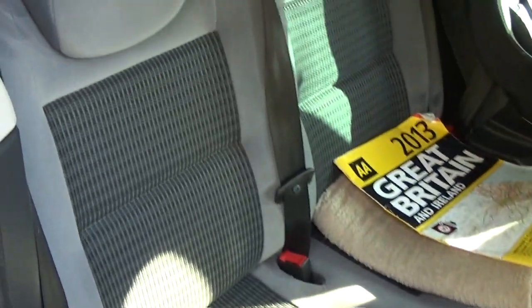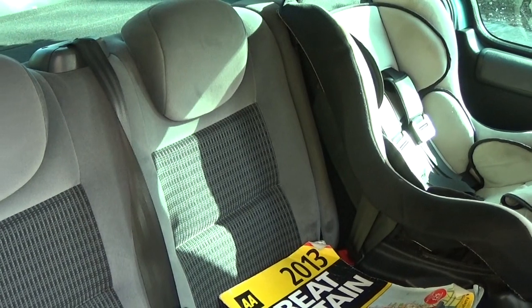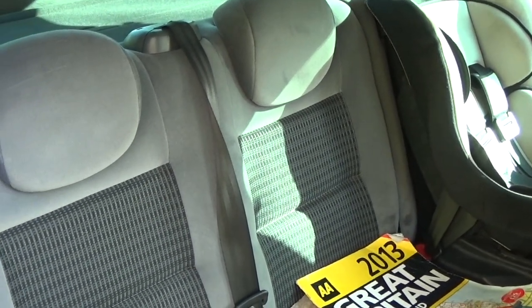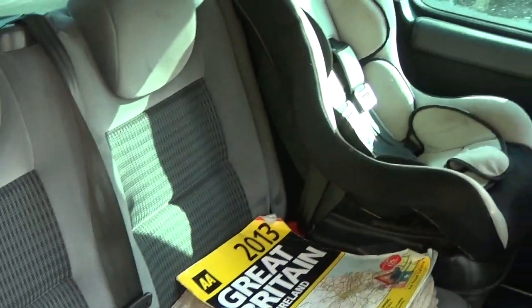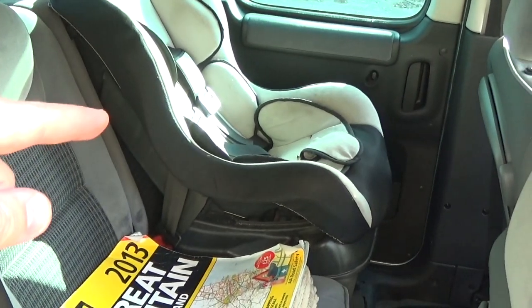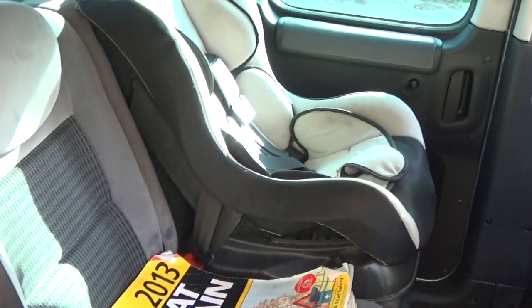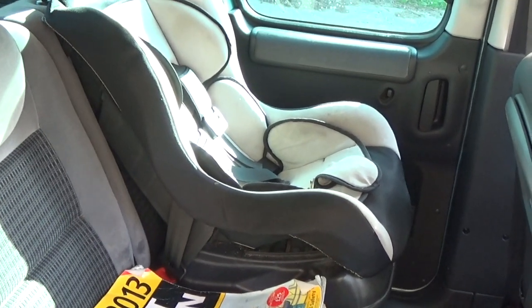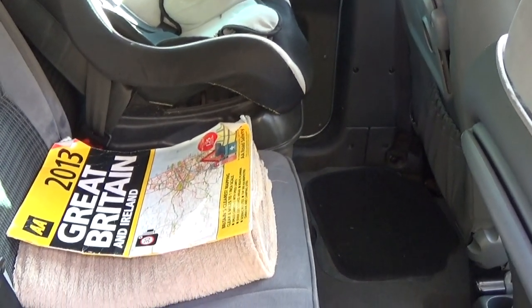Okay, so sliding doors give access to 3 proper seats in the back, and the seats are 60-40 split as well, so these two will come down as one, and that one will stay as it is. It'll actually go past the child seat, but if I wanted to, I could take the child seat out and take them all down, and then you've got a massive, great big storage space, effectively like the Bilingo vans.